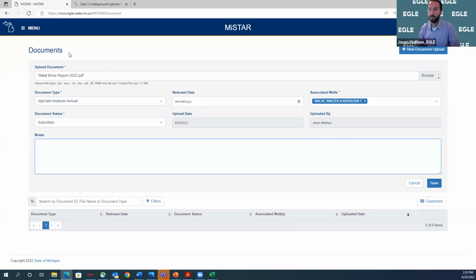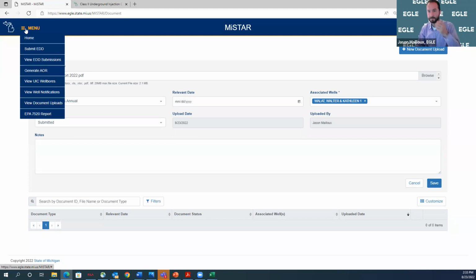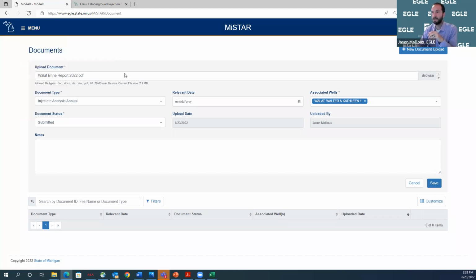Now, one important thing to know on this is that, because of the nature of this, because you're putting in PDFs, there isn't a validation criteria around this. So you have to make sure that you are selecting the correct document type and uploading the correct document.